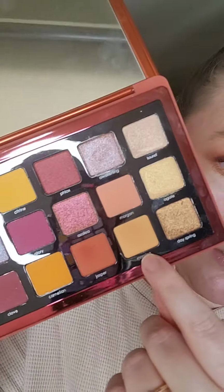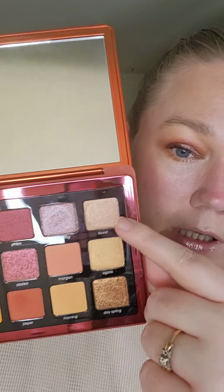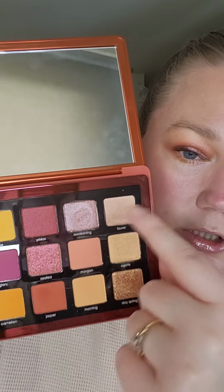You could definitely do a straight up neutral look. What I would do is probably use the color Morgan and Morning, because it's a pretty light color. And then I'd probably go in with the shade Laurel as the shimmer. So do these three colors for a neutral look.